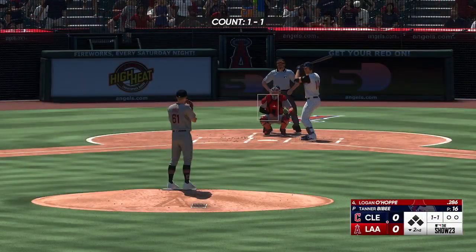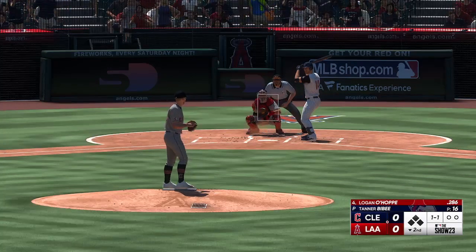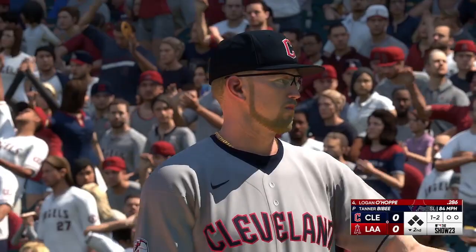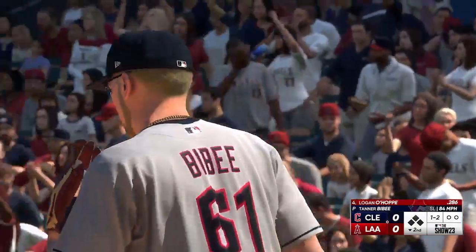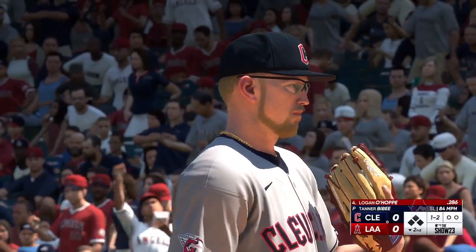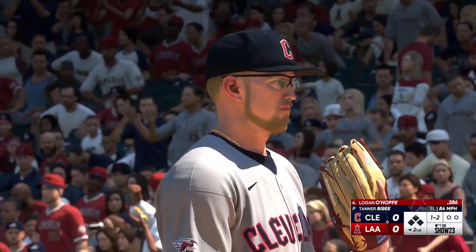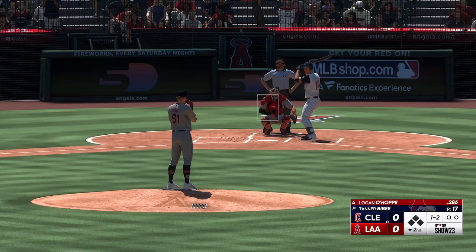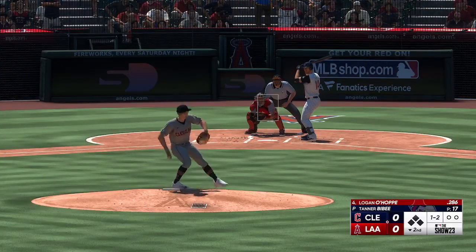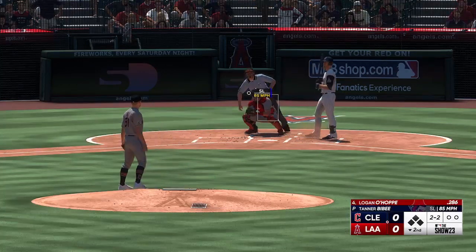Digging in, Logan O'Hoppe. The designated hitter. The 1-1. And strike 2. Clearly he was sitting on a fastball right there and just ended up out in front of the slider. Hey, you can't fault him for his commitment. Now he's just going to have to battle with 2 strikes. Kicks and fires. Ball.